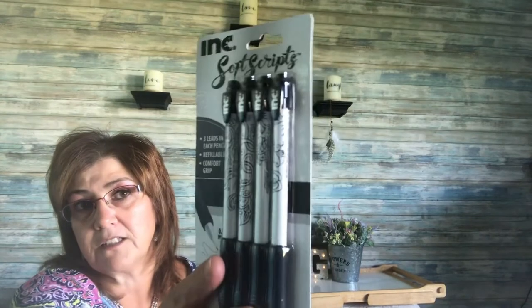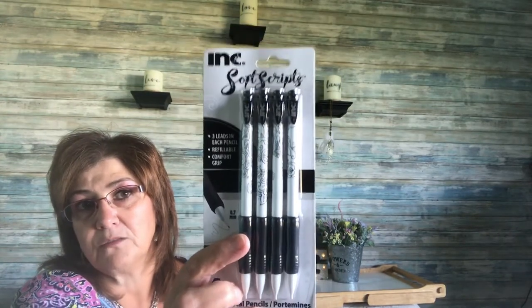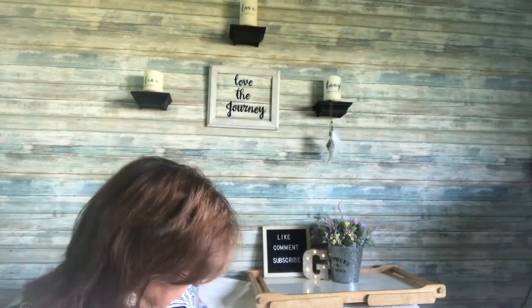He'll like that. And then these pencils for me, and it just says soft scripts. It's three leads in each pencil. They're refillable with a comfort grip, and I love what they look like. Beautiful. So I picked those up for myself.